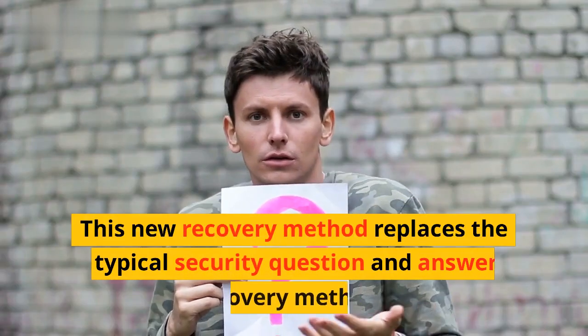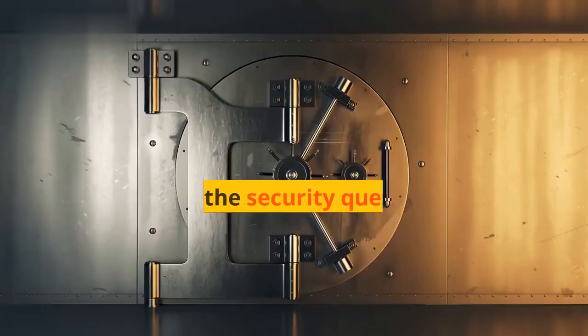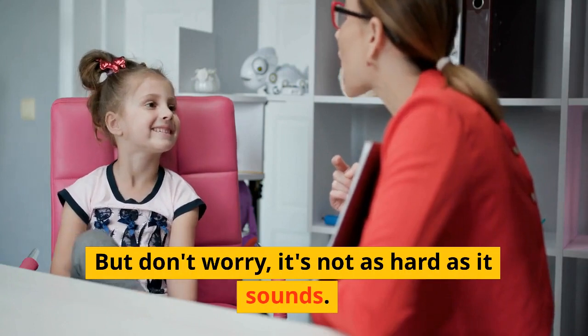This new recovery method replaces the typical security question and answer recovery method. Instead of the security questions, you now need to remember a random 24-word phrase to recover access to your vault. But don't worry, it's not as hard as it sounds.